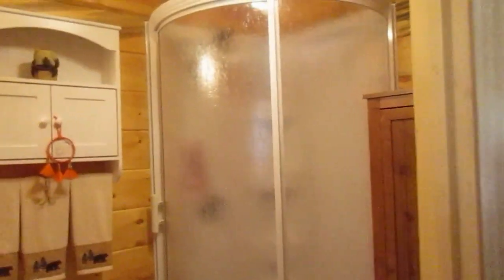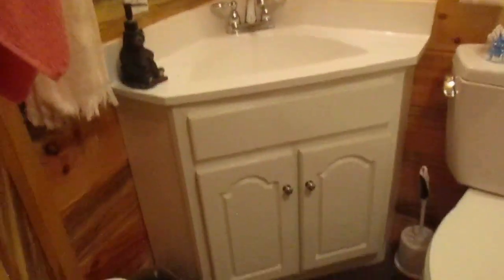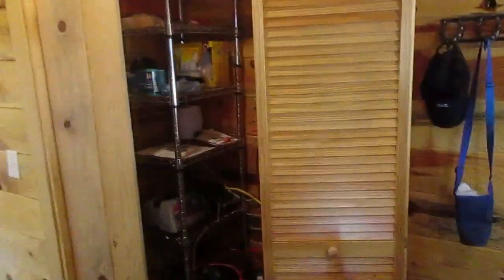The floor is extremely solid. And this is the bathroom, and the water coming from the tank above supplies the gravity feed for the shower and the toilet. There's that loft. I climbed up the ladder over there. You move that ladder over here if you want to get up top and use that for storage.